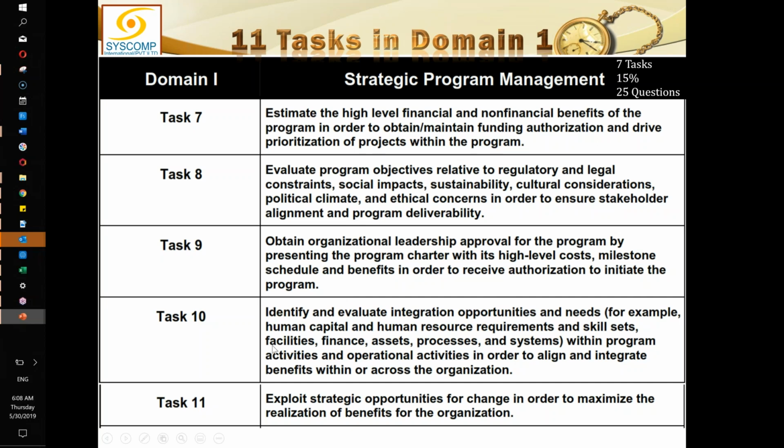So basically, when you present this charter to your leadership, you're basically presenting the high level costs, milestone schedule, and broad stroke benefits of the program. And we are seeking their authorization on that. And based on that authorization, we now can initiate the program. That means in the program life cycle, we are in the initiation phase. Okay.